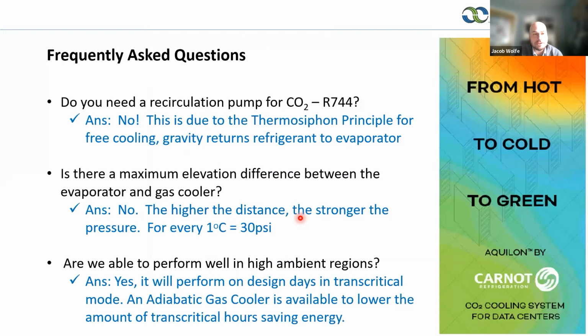Some frequently asked questions: do you need a recirculation pump for CO2? The answer is no. Through our economizer cycle, we're able to use thermosiphon and refrigerant migration to move the refrigerant through the system. Is there a maximum elevation or distance between the evaporator and gas cooler? Technically, no. The higher it is, the better it actually is. For every 1 degree Celsius, we get 30 PSI.